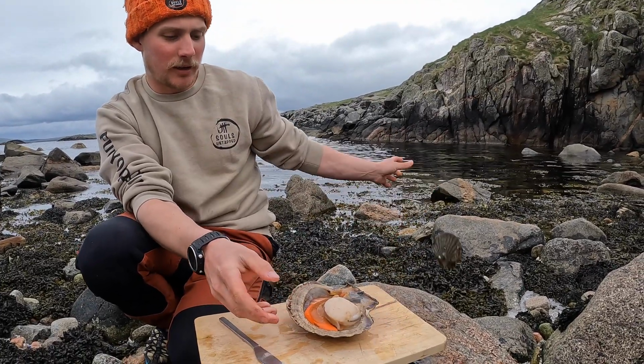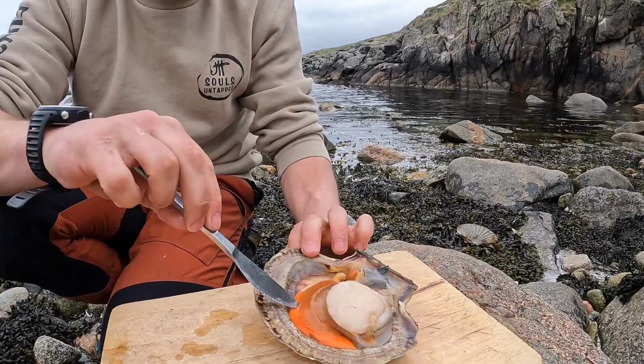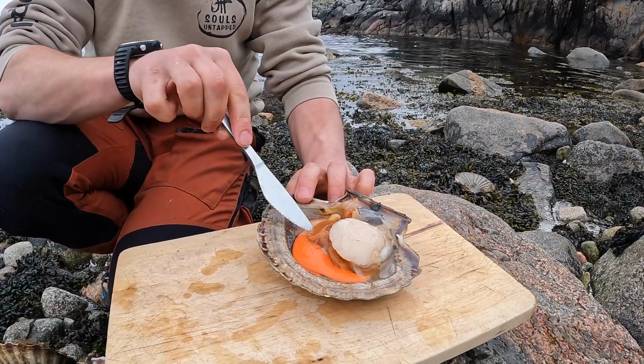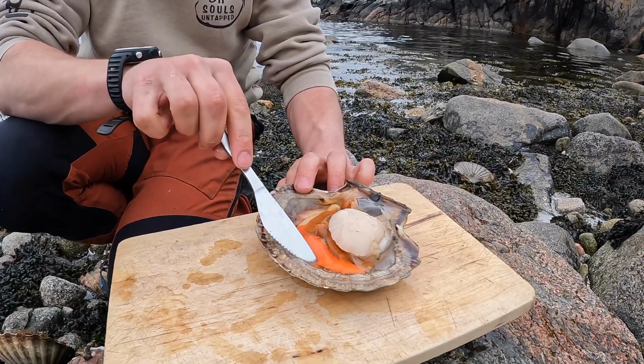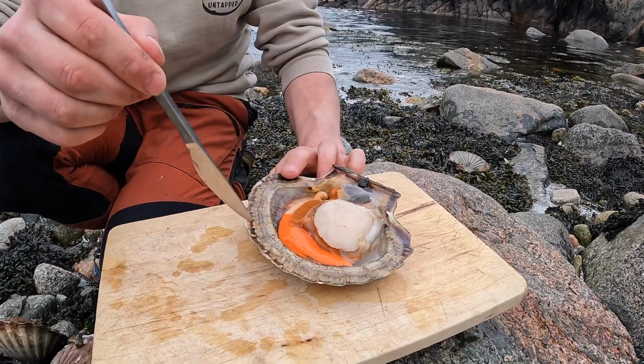Saved a good amount of meat. So you've got the muscle in here. This is the muscle. This is the roe, which we're going to make a sauce out of. This bright orange bit is like the reproductive organ, I'm pretty sure. And then you've got the skirt here. This is how they filter feed.